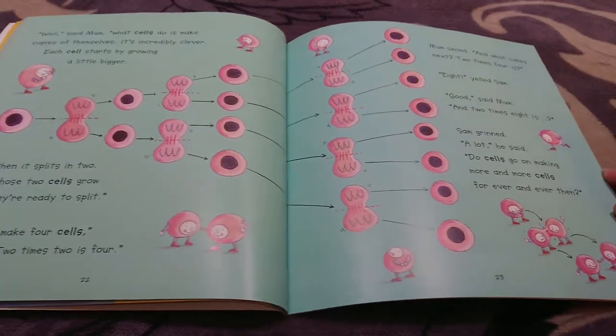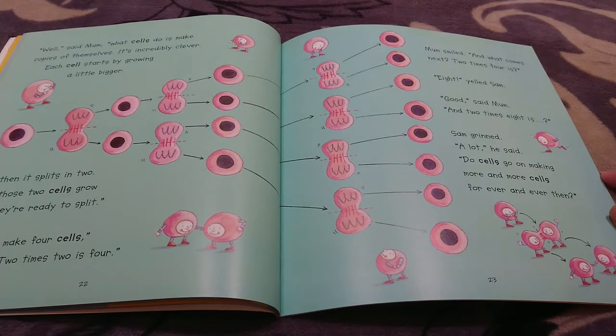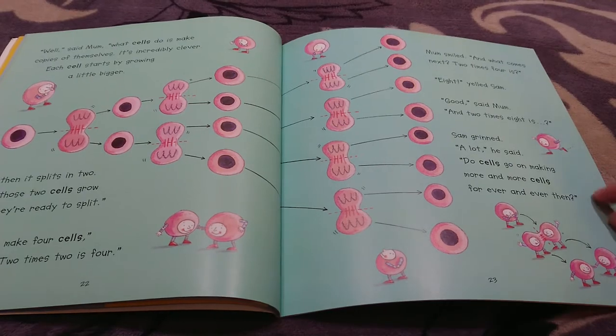Mom smiled. And what comes next? 2 times 4 is 8, yelled Sam. Good, said Mom. And 2 times 8 is? Sam grinned. A lot, he said. Do cells go on making more and more cells forever and ever then?